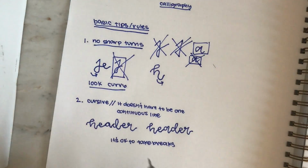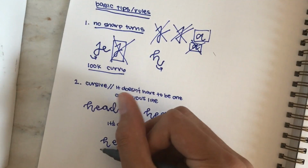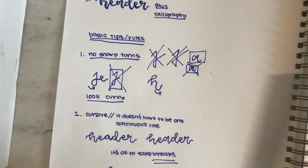But yeah, that is my second rule, and these are the 2 main tips that I've been using on myself, and I've seen a drastic difference. These are the main 2 things that I think will improve anyone's handwriting. So just make sure to take some breaks in between each letter, and also make sure you don't have any sharp turns.